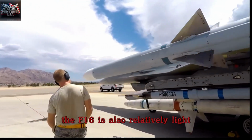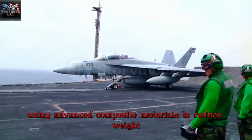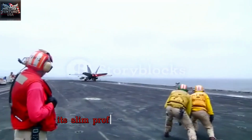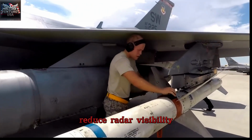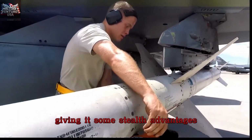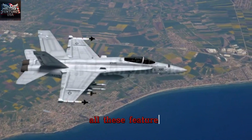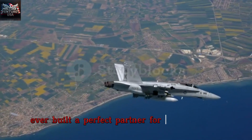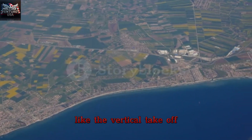The F-16 is also relatively light, using advanced composite materials to reduce weight and improve maneuverability. Its slim profile and sleek design reduce radar visibility, giving it some stealth advantages even though it's not a full stealth aircraft. All these features make it one of the most nimble and aggressive jets ever built. A perfect partner for daring moves like the vertical takeoff.